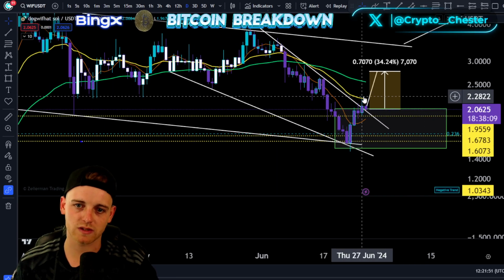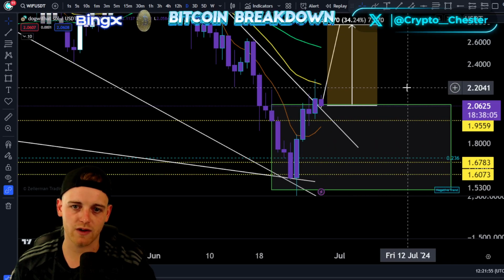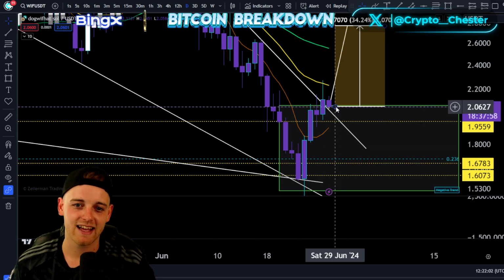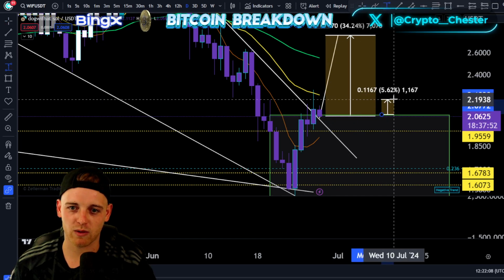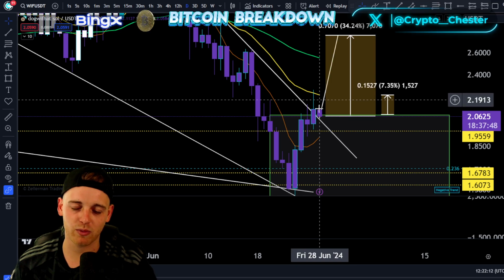Obviously, the 21 is causing us a little bit of hassle here, and potentially that could be a first TP scenario coming through if we were to enter around this sort of area after seeing this breakout happen here. So the first TP would be that 21 EMA, and that is going to be worth around 7% there. So yeah, pretty strong stuff.